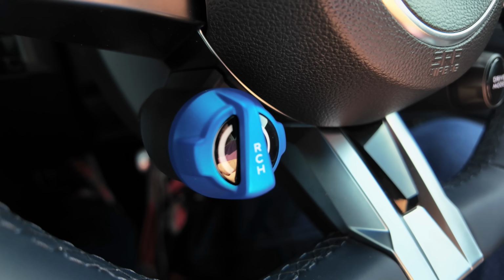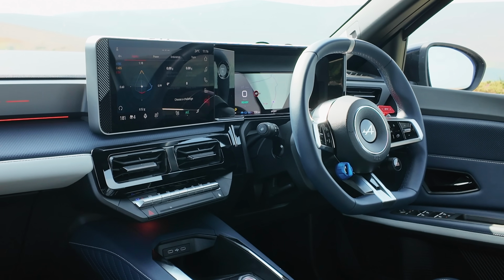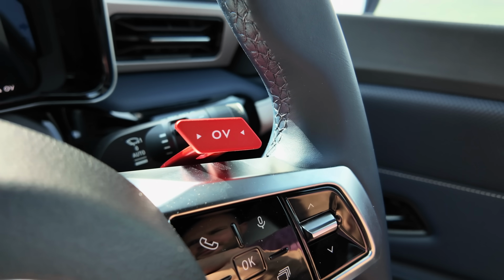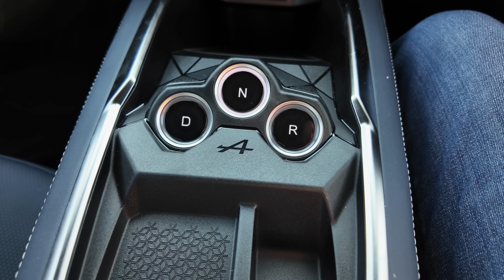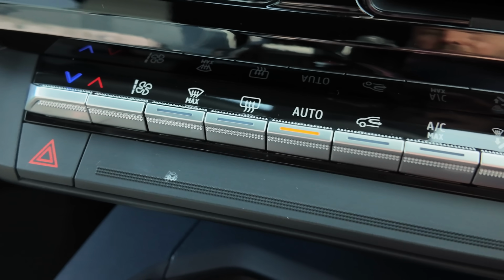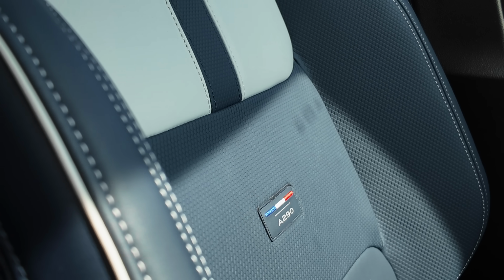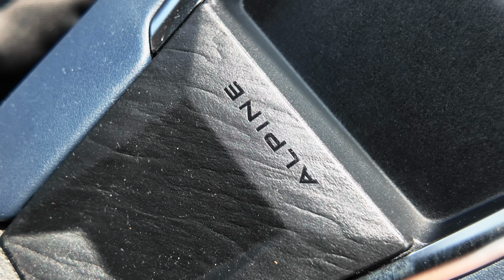As soon as you sit in, you do notice differences. You've got the regen mode down here, the mode for the motor as well. A nice steering wheel, very chunky. You've got the overtake boost button on it, 3 gear modes, which you'll find in lots of Alpine cars. And the screen, the physical buttons that are very useful, very functional, remain from the Renault 5, but there's also plenty of Alpine touches splashed around on the dashboard, the seats, and indeed just beside the armrest also. But again, no cup holders.